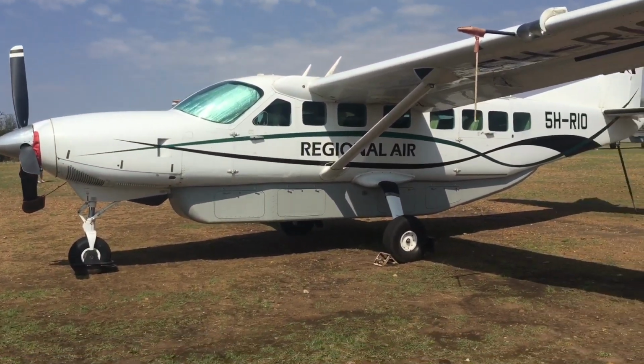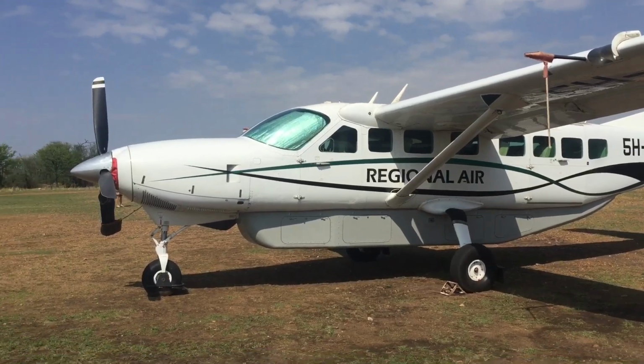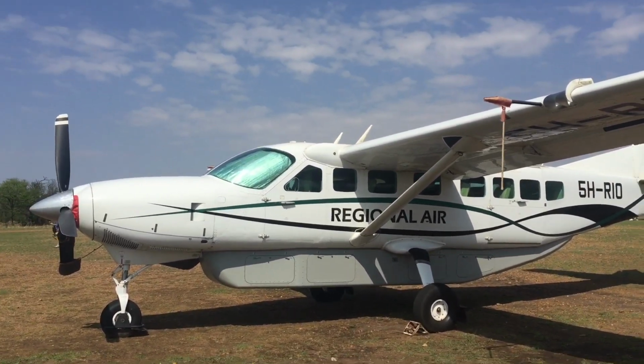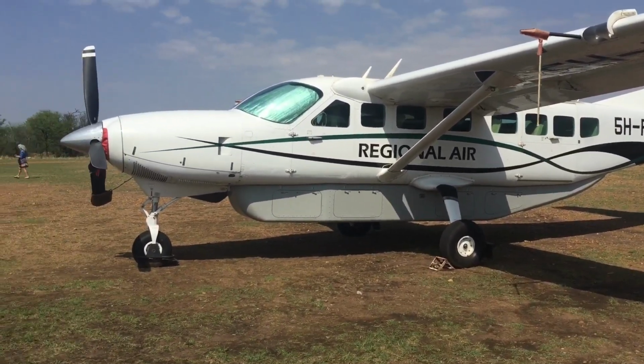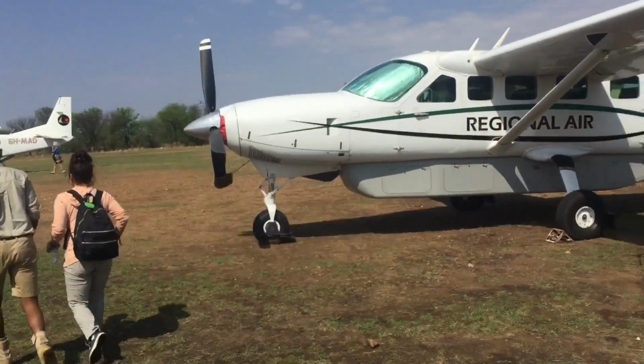We think this is the plane that we're going to be taking from Serengeti back to Arusha, and then a little later today we'll catch a flight back to Europe and back to the US. So this is our little propeller plane. Jen, here, you hold the camera and I'll go get the plane started.